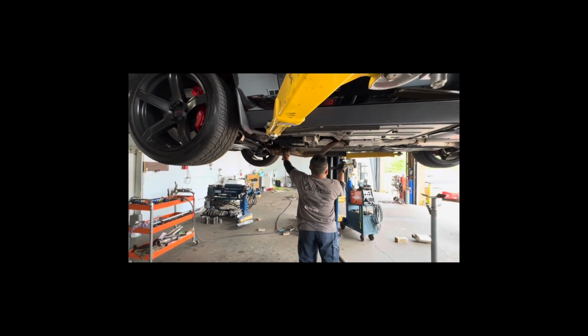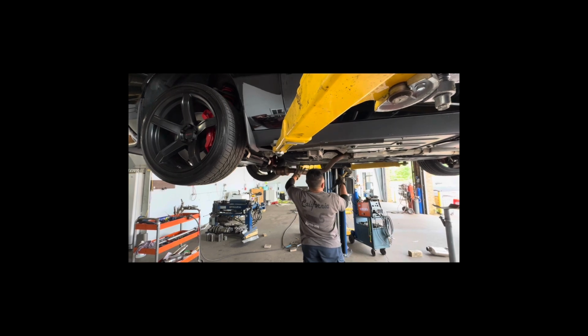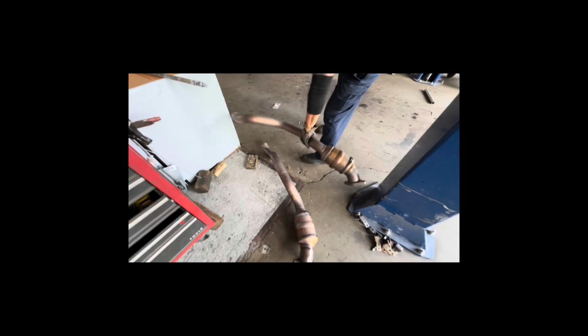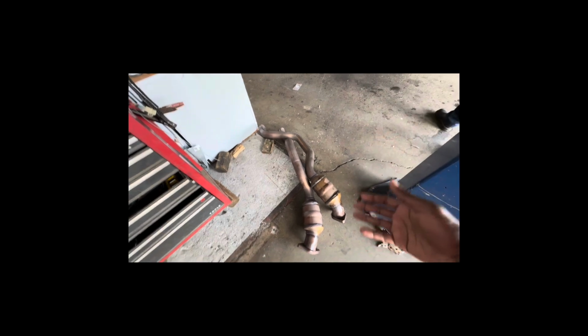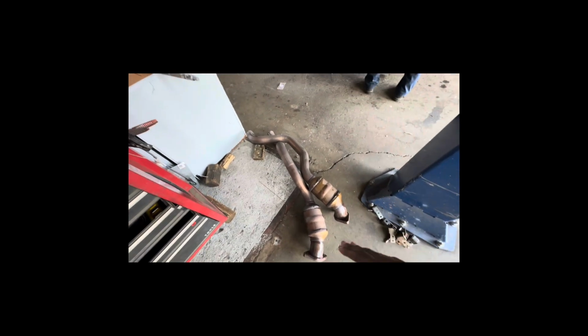So we got one of the cats off. There's two. I'm gonna tell y'all boys, this is very important. Keep these, bro. Don't sell them. Even though you're going with the cat delete, make sure you keep these, because if you decide you want to trade your car in, or you want to pass emissions for inspections, you can slap these joints back on, take those off, and be good. You feel me?